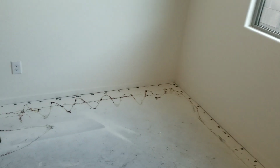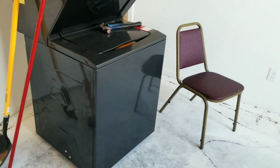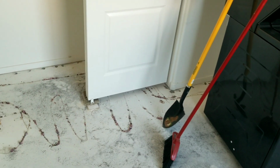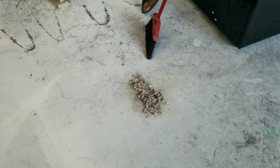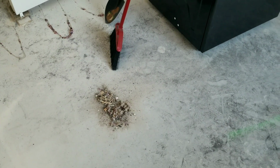This room basically was full of carpet. Last night I ripped it out, ripped out the padding, took around the baseboards, the nail gun holes. If you see these holes right here, had to take those out. Garbage I swept last night, vacuumed, and swept again this morning.